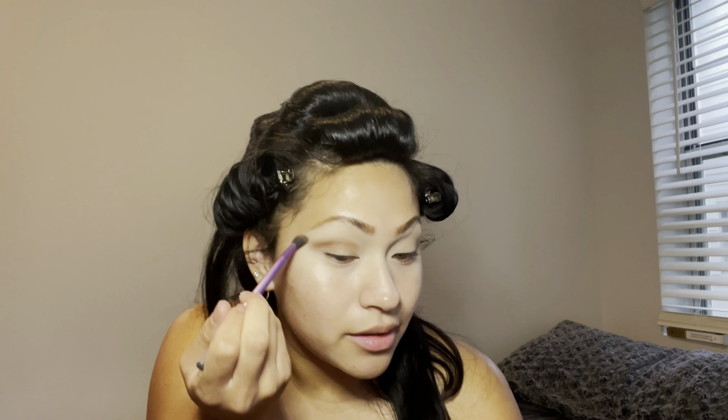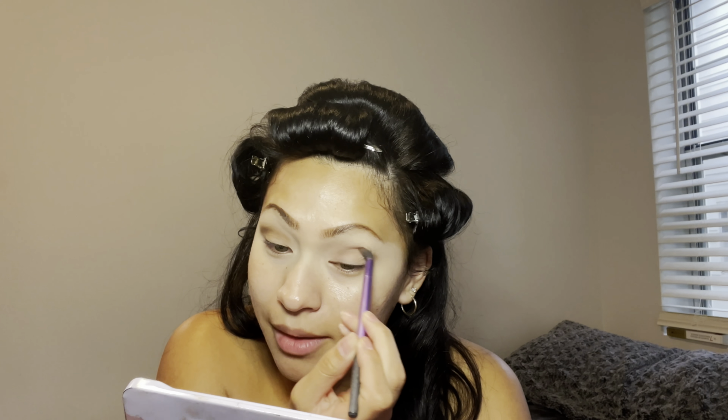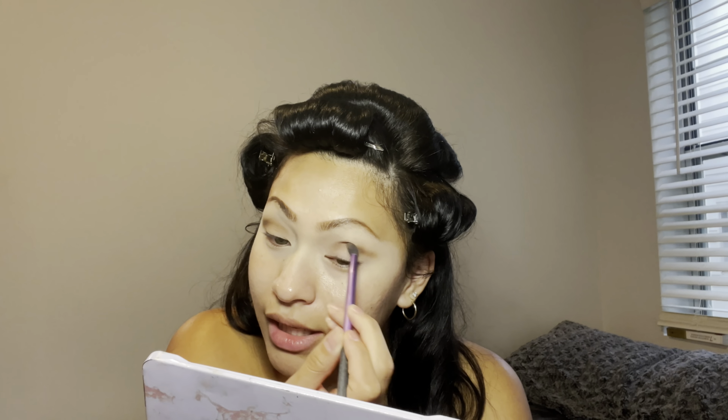I'm gonna start with the brown just so I can have a little base and make my shape, and then I'll go in with the black eyeshadow.